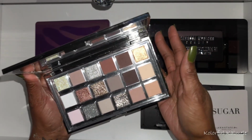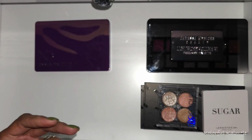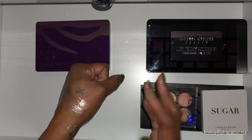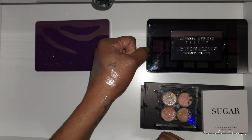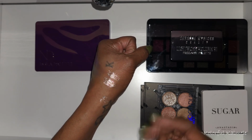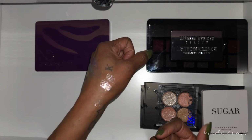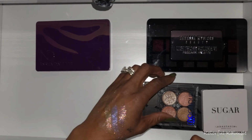Listen, this palette is beautiful. I love it. I love it, okay? Easily one of my favorite releases of the year. Absolutely gorgeous. Look at that. Like, you see what I'm saying? Like, you don't want to fool with the Patrick Ta stuff. It's all beautiful shimmers and glitters on your lids. You ain't got to do that. Just buy you a palette and be happy.